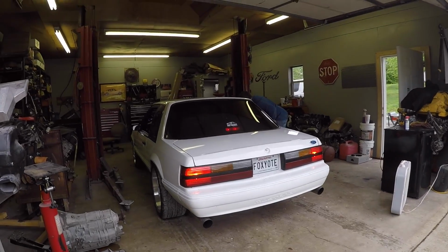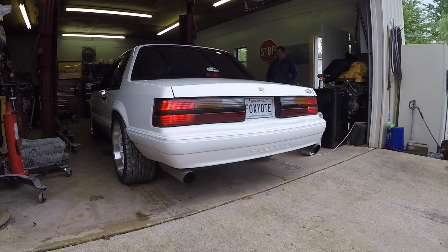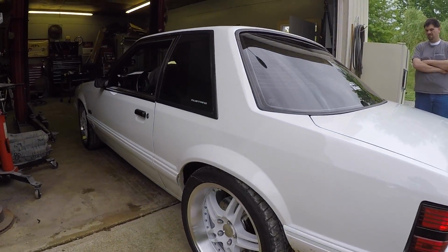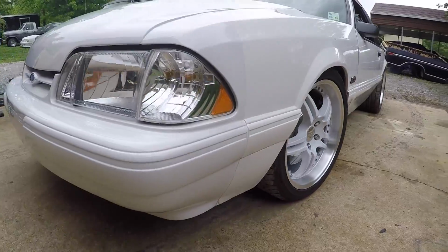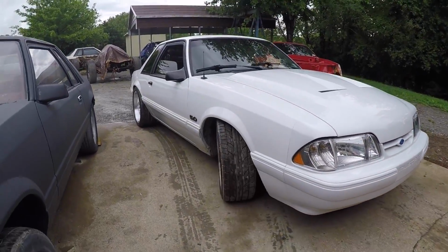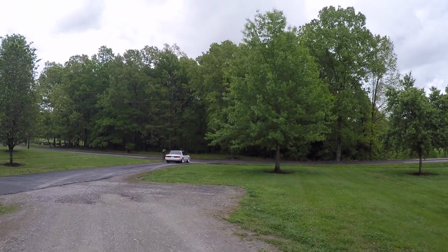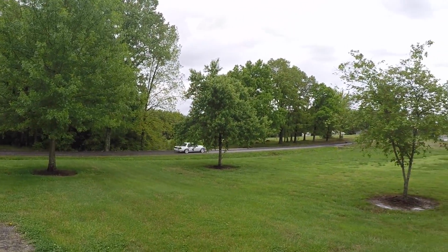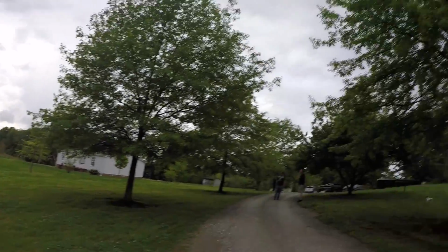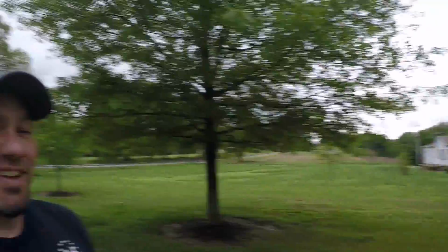All right, so we got the linkage adjusted. Scott's going to pull out for another test, see what she does. All right, let her rip. All right, so there it goes. I'm going to try it again. Oh my God. Woo! I know y'all heard that. Oh my God. That thing just squats and just goes. Woo!